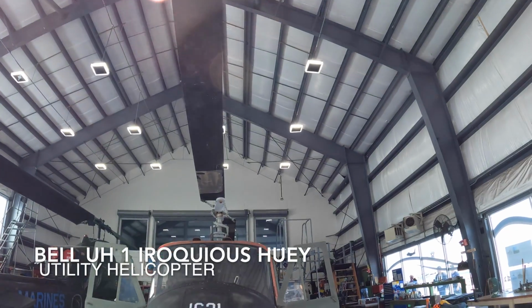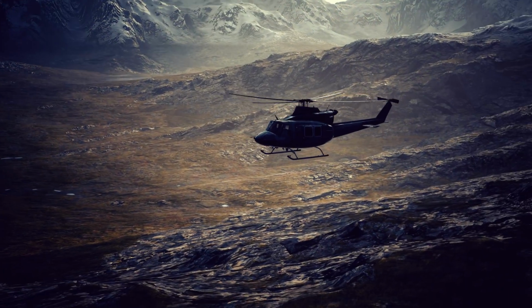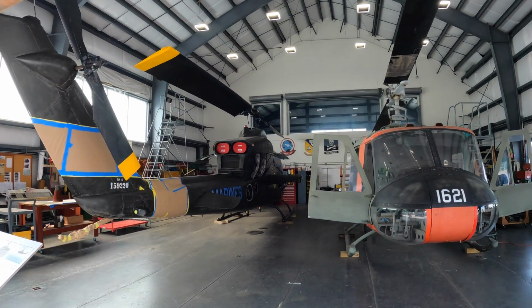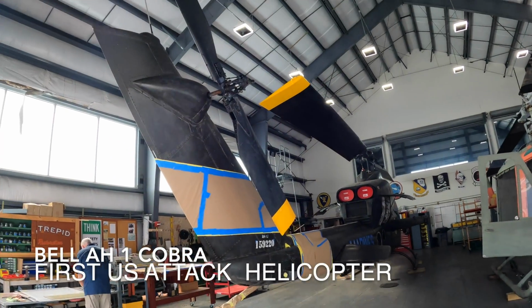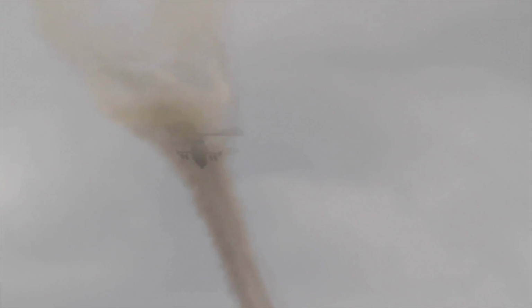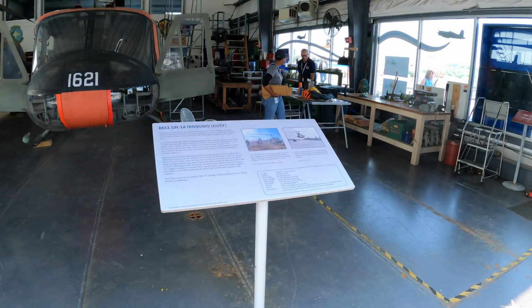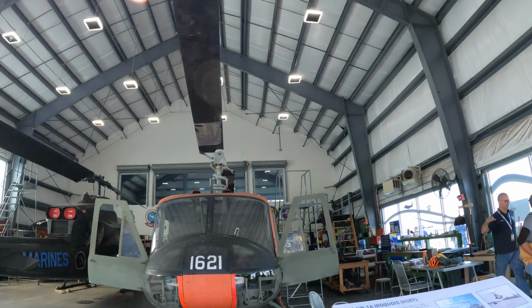The first one is the Bell UH-1 Iroquois, or the Huey, the most recognizable helicopter during the Vietnam War, used to transfer troops and the wounded to and from the battlefield. And the next one is the Bell AH-1 Cobra, the first US attack helicopter. This helicopter was designed to launch missiles, fire its guns at the enemy. Unfortunately, both are going for some maintenance and repairs.